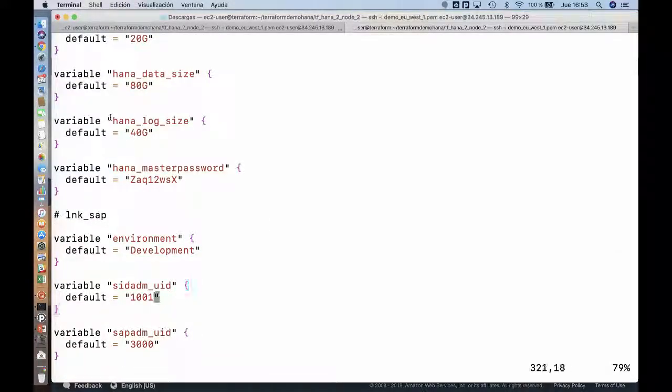Here you see clearly the default password we are setting up. We are working now in order to make this more secure, to integrate our automation with AWS Secrets Manager, but that's something that our development team is still working on.